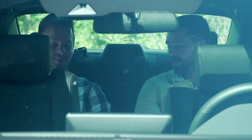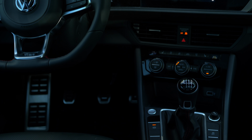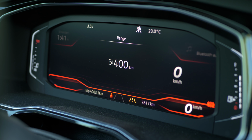No one's that tall. All right, GLI. Okay, so the GLI is really good at giving you what you want, considering the price point. We have heated and cooled seats in here. Oh, wow. All right, and this is a digital gauge cluster, which I think is meh.